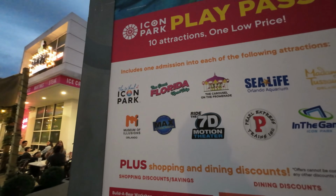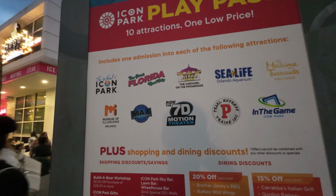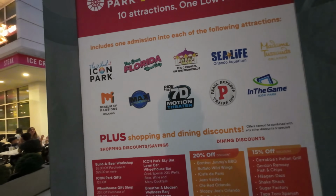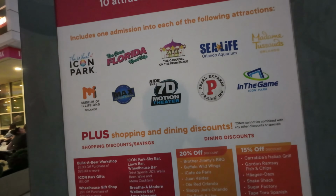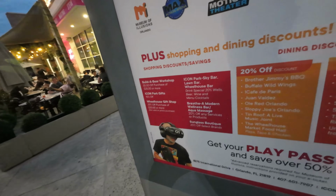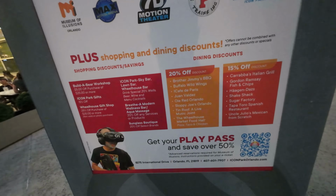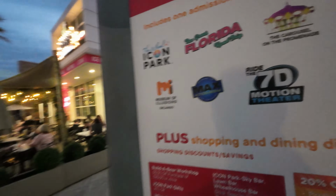Right, here's the attractions. You can get 8 of these at a discounted price. So the wheel, the Great Florida Boat Road Trip, not seen that. There's Carousel out here, Sea Life, Tussauds, a Museum of Illusions we saw over the other side, 7D Cinema, the game Icon Park. And you get a bit of money off as well, so $5 off the Build-A-Bear, 15 and 20% off these. Not too bad if you plan to stay here for a little bit.